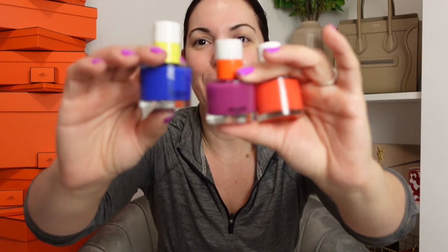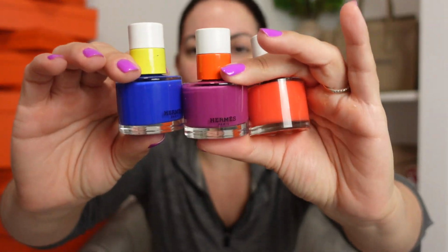Funny enough, I went in to get these 3 nail polishes the day my SA surprised me with Nugget. So these polishes just have a very big memory and sentimental value to them. But regardless, they are all very beautiful colors.